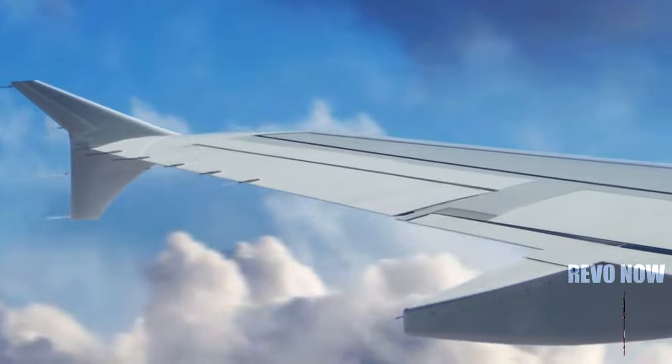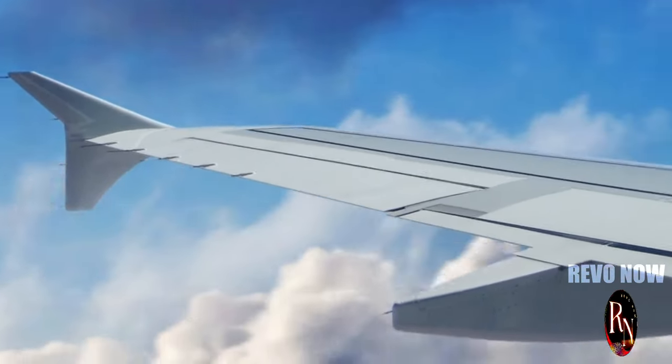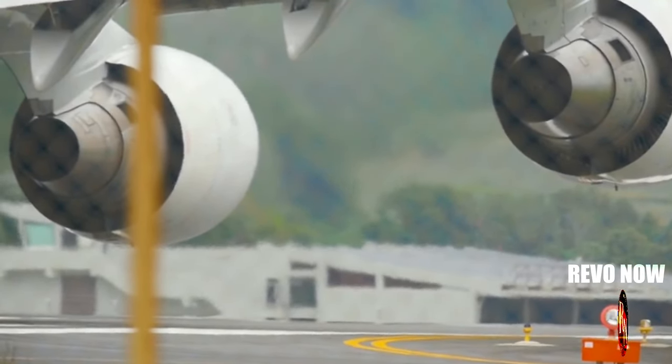Imagine two streams of air, one fast and one slow, colliding. This is a common occurrence around jet engines, where the high-speed exhaust meets the slower-moving ambient air. This clash creates turbulence, and turbulence translates to noise. The noise generated can be quite disruptive, not just for passengers, but also for communities living near airports.